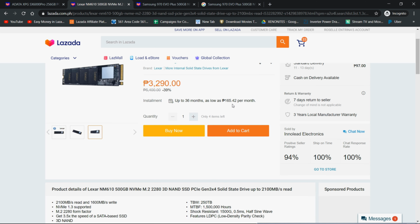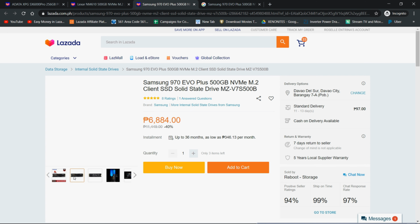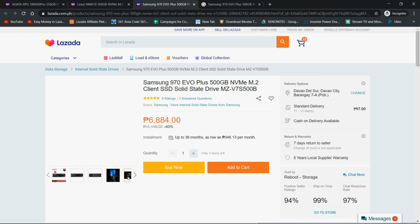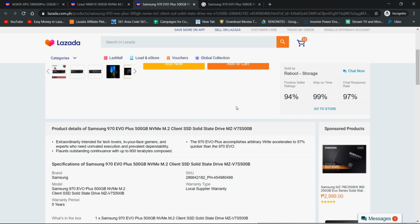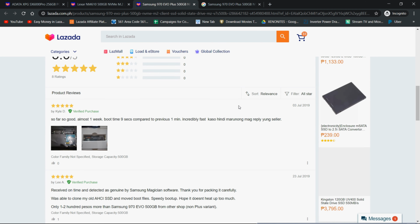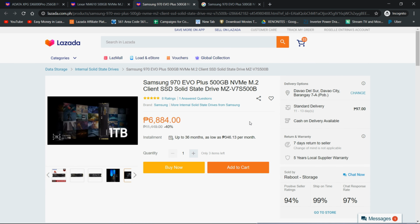You have an option of going with the Samsung 970 EVO Plus 500 gigs. It will give you a maximum sequential read speed of 3,500 megabytes per second and a maximum sequential write speed of 3,300 megabytes per second. With that much speed, your system boots in seconds. And it's a great value for money as well for only 6,884 pesos. The cost is not that hefty, but then again, if you're okay with going over the 36K budget, flexibility-wise there's no stopping you if you decide to buy.